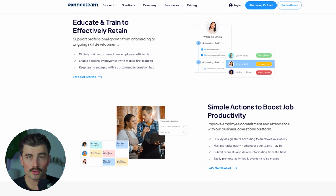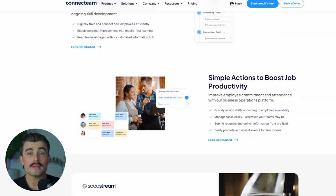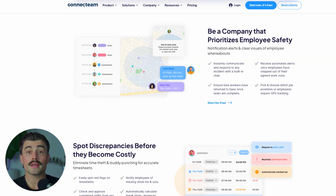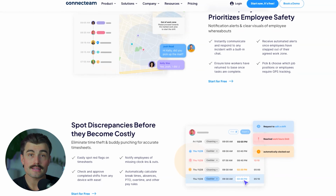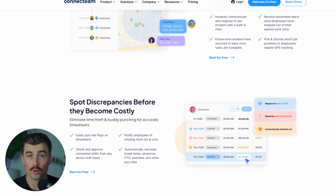Now, unlike some traditional tools that cater primarily to office-based teams, Connecteam prioritizes the needs of businesses with remote and field employees. By offering features like geolocation-based time tracking, in-app communication, and task assignment, it seeks to be a comprehensive solution for managing a dispersed workforce.